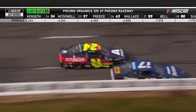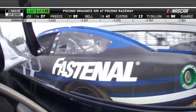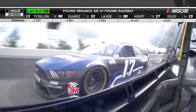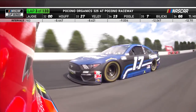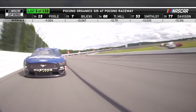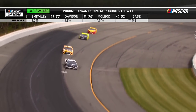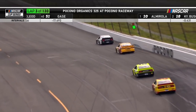Single file back to Chris Buescher and William Byron. Yeah, William actually lost a few positions by diving to the inside of his teammate Chase Elliott. Lost momentum off the first corner and several cars went by him on the outside. He's going to complete this pass on Chris Buescher. So Eric Almirola had only led 2 laps here in 15 prior Pocono appearances.